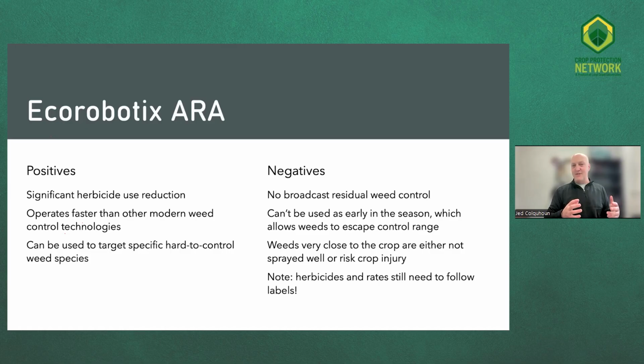And it's important to note that with any precision sprayer, you still have to follow the herbicide labels. So herbicides that are registered and the use pattern for which they're registered on each crop still need to be followed. We can't change the rates or the products from those not available or registered in the crop.